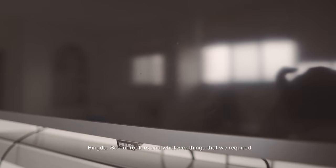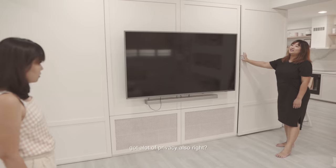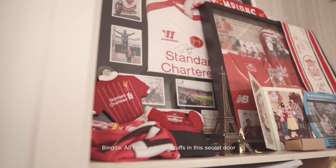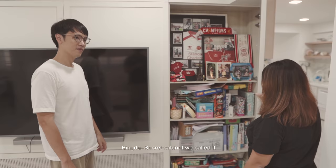So far so good. We are happy with this design because when people come here, they cannot really see the room. There's a lot of privacy too. It's like a secret hideout. All this colorful stuff in this secret door. We call it the secret cabinet. Great, good idea.